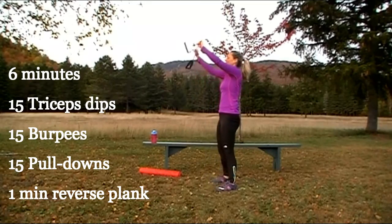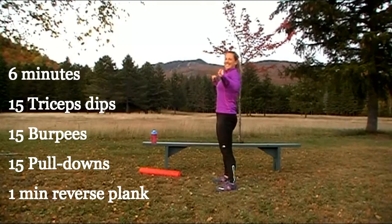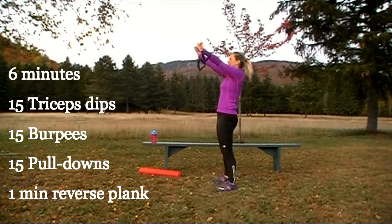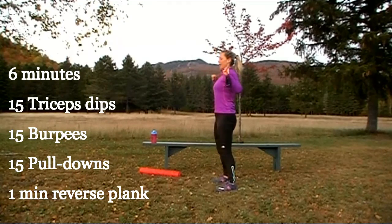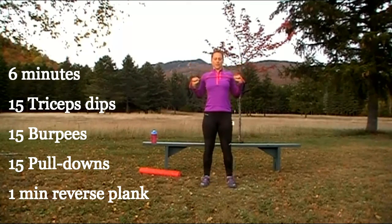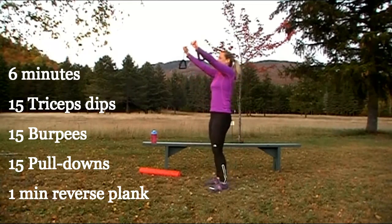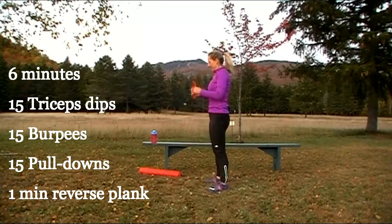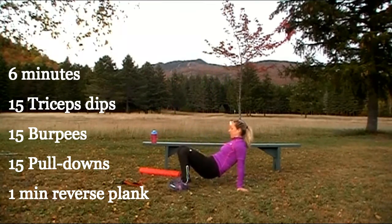8. Oh, je commence à le sentir dans les bras. 9. Et 10, 5 more, 5, 4, we've got this, 3, squeezing those shoulder blades, 2, and last one, and 1, let's squeeze in 20 seconds worth of the reverse plank.